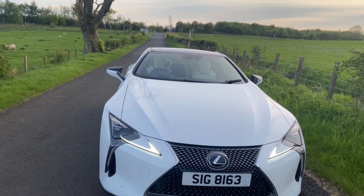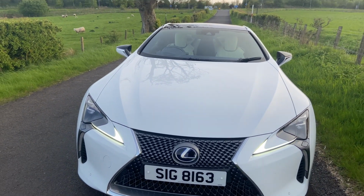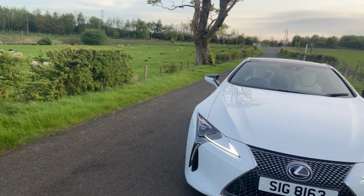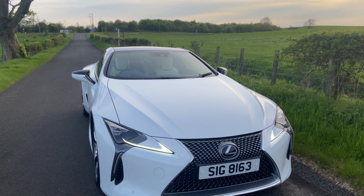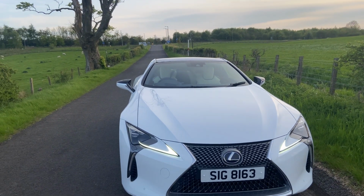It's been a dream car of mine for many years, probably 4 years, maybe 5 years. I've been eyeing up the LC 500, and this is a limited edition, launch edition is what they call it. There's only 5 in the UK between Northern Ireland, Scotland, Wales and England. So with the UK we've got 5, and I've got one of them, which is a fantastic thing.